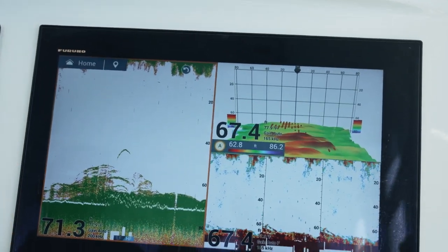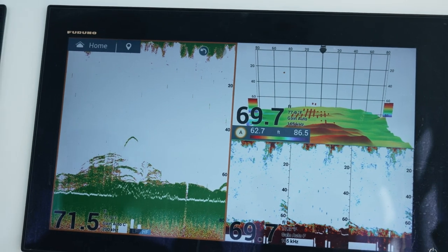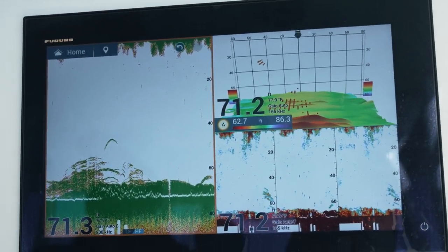Nice thing about painting this picture is when you do anchor up and you go, oh, well, I'm not exactly on my spot. Well, there's another chunk of it that you are anchored on, because it's hard to save every little spot of a wreck.